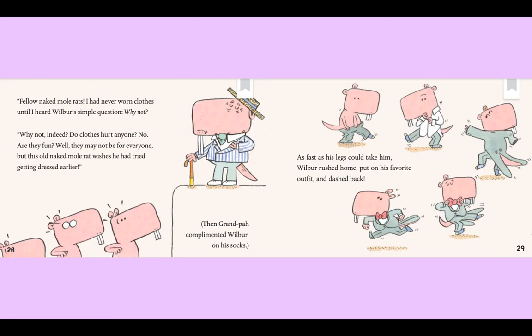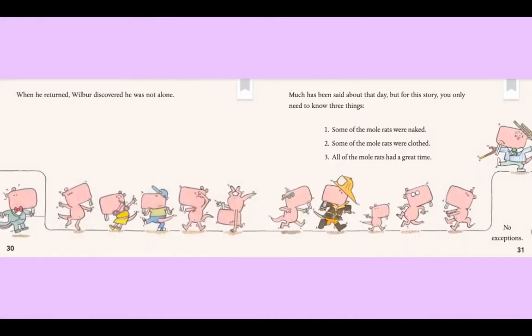"Fellow naked mole rats, I had never worn clothes until I heard Wilbur's simple question. Why not? Why not, indeed? Do clothes hurt anyone?" "No." "Are they fun?" "Well, they may not be for everyone, but this old naked mole rat wishes he had tried getting dressed earlier." Then Grandpa complimented Wilbur on his socks. As fast as his legs could take him, Wilbur rushed home, put on his favorite outfit, and dashed back. When he returned, Wilbur discovered he was not alone.